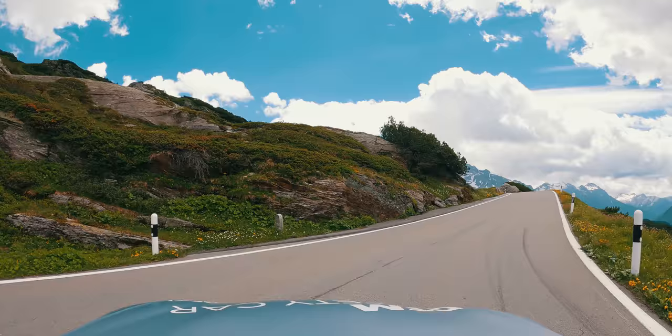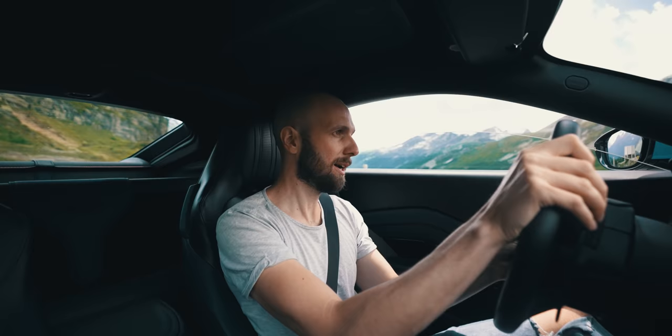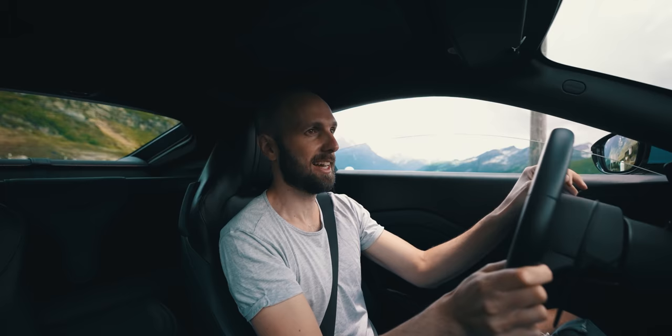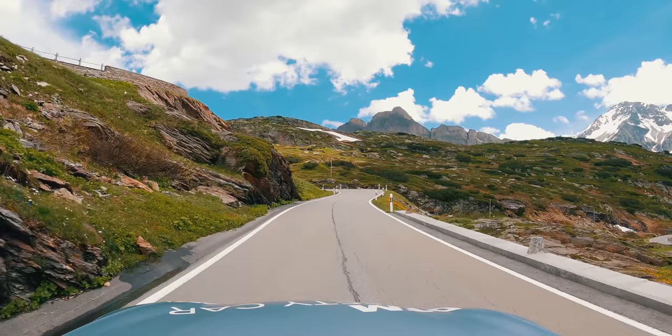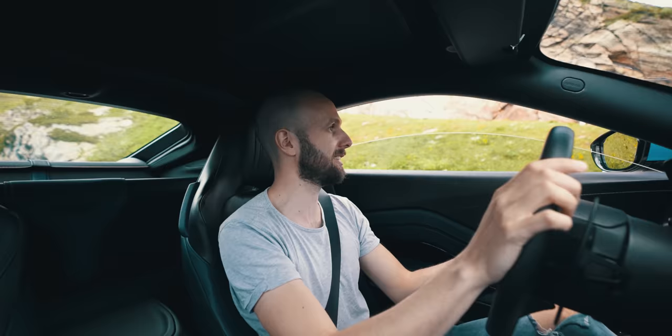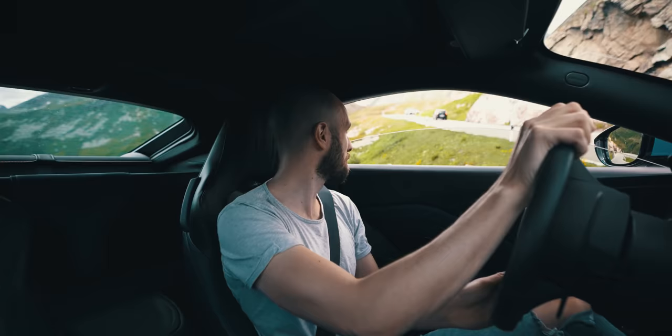So many beautiful corners. Oh, nice dip here. Yes, the wheel normally just comes slightly off the floor there. Sometimes, there we go, dips into the second corner. I don't know why, but they should have used this for a hill climb race. This road is wow.